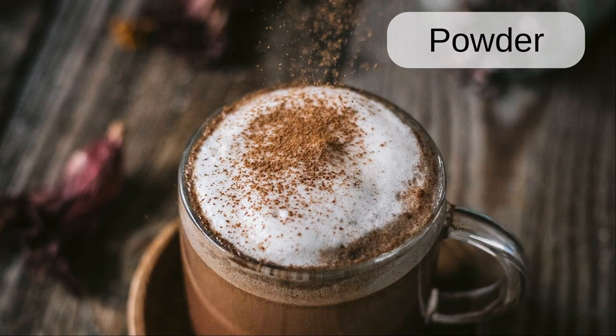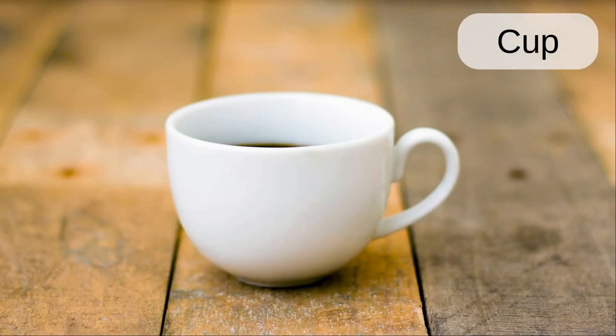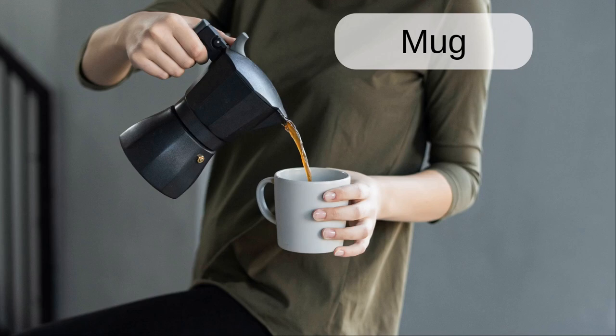They top the coffee with chocolate powder to make them a little sweeter. They also add marshmallows to their hot chocolate. They serve the hot drinks in a cup. When people order a large drink, they serve those in a mug.